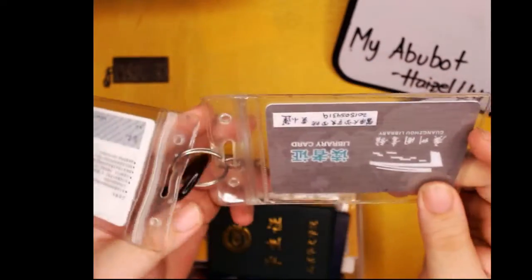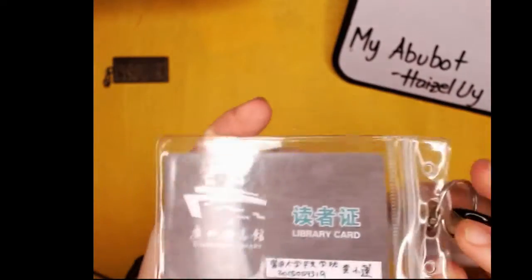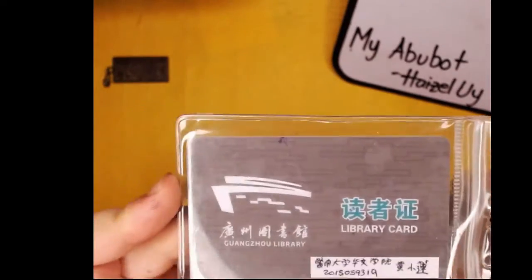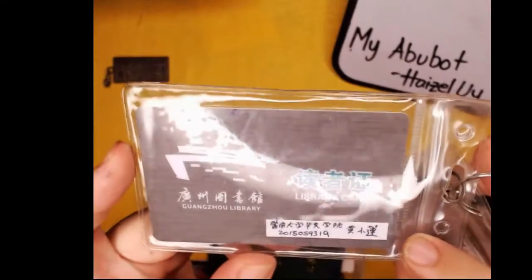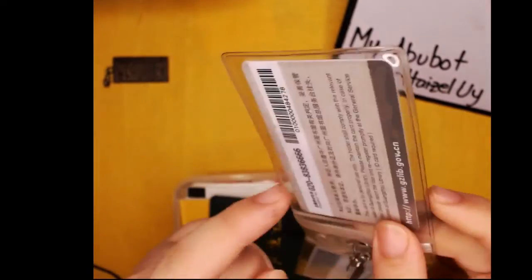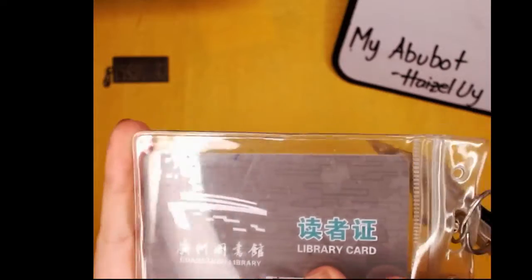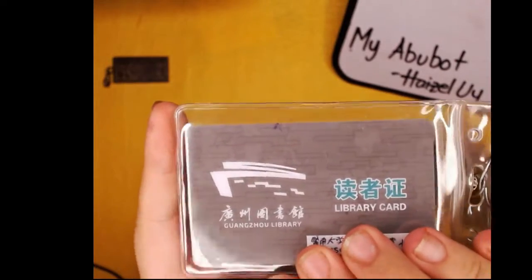And beside it, the other card is the Guangzhou Library card, the public library. This card is free. It's a free card that you can get. Just show your passport; since you're a foreigner, you don't have to pay anything. And there's some kind of chip inside, just like the ones you use for the LRT or MRT.